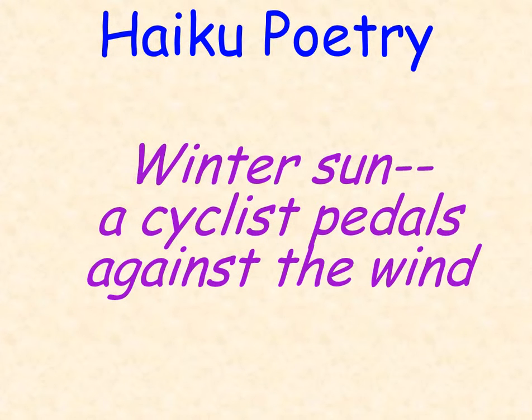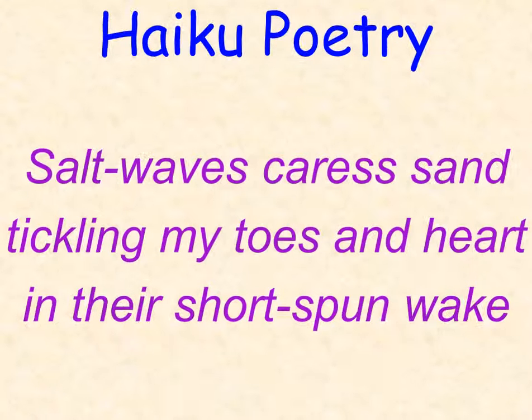Winter sun. A cyclist pedals against the wind. So this is a seasonal haiku that is actually set in nature as well. So it's focusing on both forms, nature and season. Example 2. Salt waves caress and sand, tickling my toes and heart in their short-spun wake. So you see that nature theme.